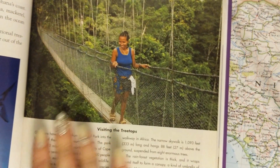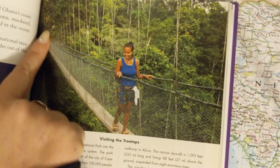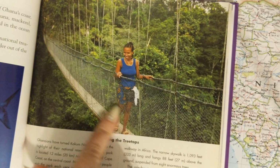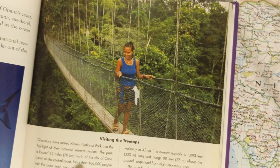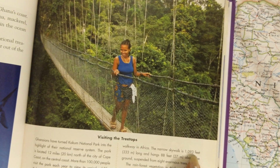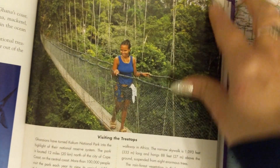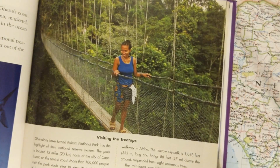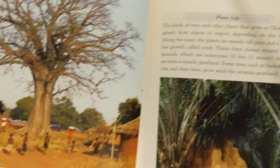Oh, and this is so interesting. So this is Kakum National Park, where they've built this walkway up in the canopy of the rainforest trees, so you can walk. What is it? It's like 90 feet in the air. Oh, sorry, I was way off. 1,093 feet. Oh no, long. I think it's 88 feet above. I was close. 88 feet above the forest floor, so you can see the canopy of the forest. I couldn't do that. I'm a chicken about those kind of things.